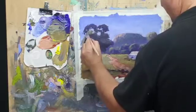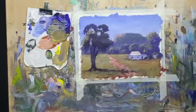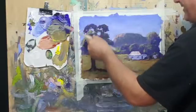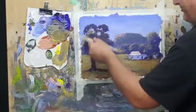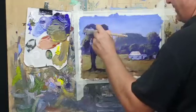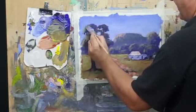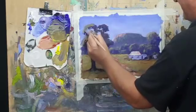Now, if anyone's wondering what colours I just mixed up then, there's the blue, a little bit of the red, and the yellow ochre. Ultramarine blue, yellow ochre, alizarin crimson, and a tiny little bit of the booster colour, which is cad yellow. Basically the same colours that the whole painting's been done in, yeah?